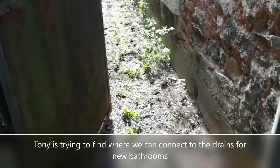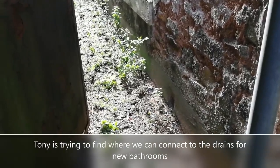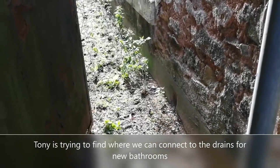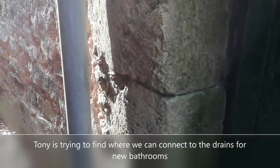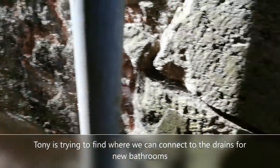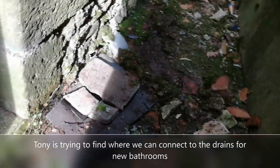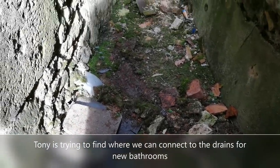Ah, yeah, but is it? It's not connected to anything. No, it's not. Well, they reconnected it here. I see. Right. But obviously it goes as far as at least here. Maybe we should just go and ask them. Maybe.